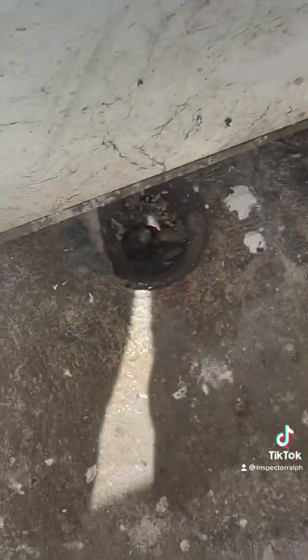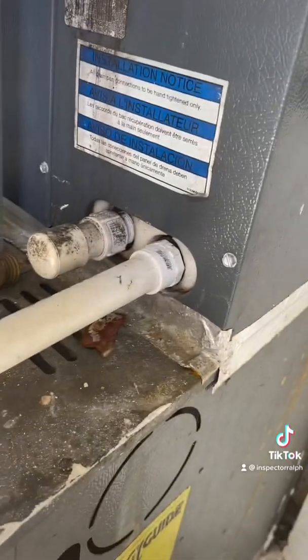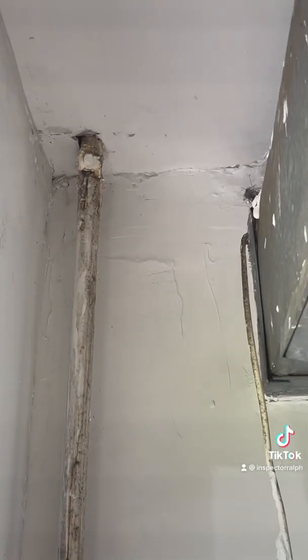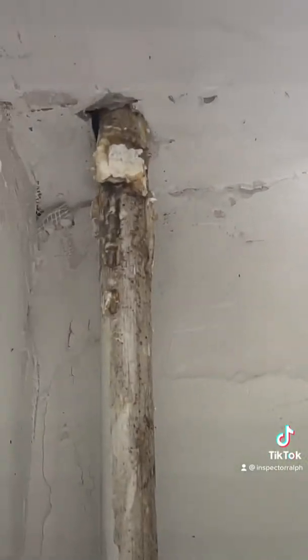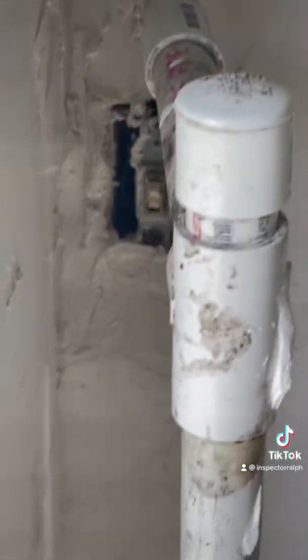Right off the bat, this is the condensation drain here. This is not draining. Okay, we can clearly see that. There's moisture here. This is the condensation drain that comes out of the HVAC. And this pipe running all the way up, that's the apartment above. Now, all of the water and moisture they were getting was likely from this condensation drain dripping all the way down, okay, right into their apartment.